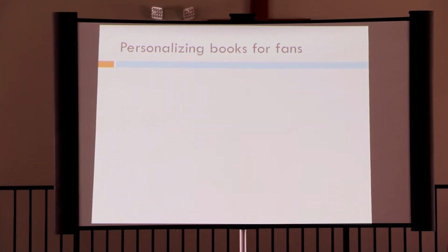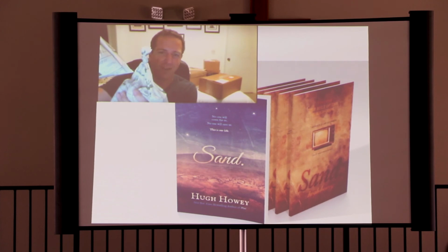This is one of the things you can do. If you personalize books for fans, you can record yourself doing it on YouTube. We're going to talk about Hugh Howey, again, who I told you is the guru of this. He videotapes himself doing all of his custom stuff for his books, and he does some really unique stuff and gets lots of views. He gets a lot of fans going, "Oh, I got your book," and they'll put a video up, and he'll add that to his YouTube page and talk about it. So for this one, he did a book called Sand.